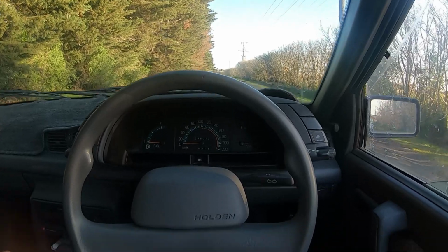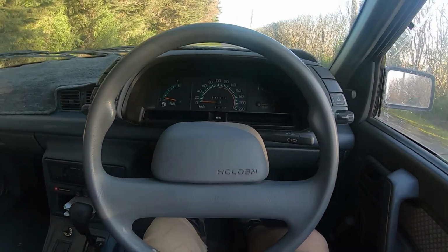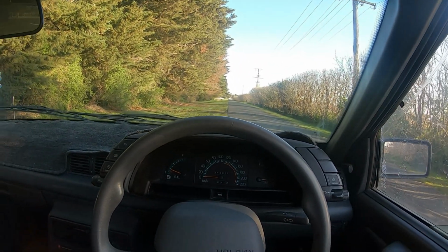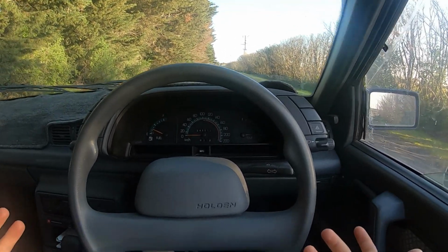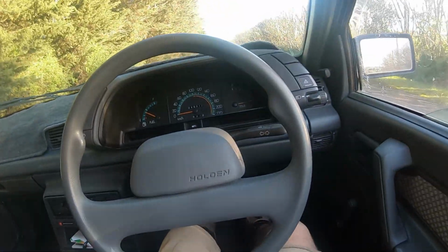Fantastic. Now, for any of the international viewers, and there's actually quite a few, this car has the Buick 3800, which in the US was in so many motors, and here in Australia we got this in the rear wheel drive configuration, and this is a 1989 or 88, I believe.